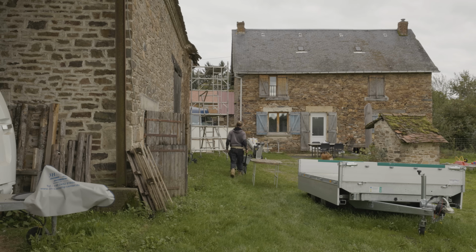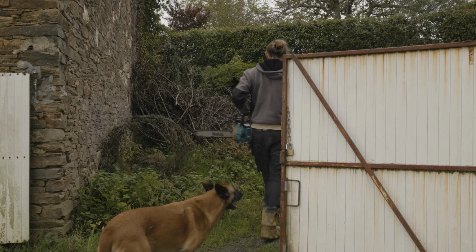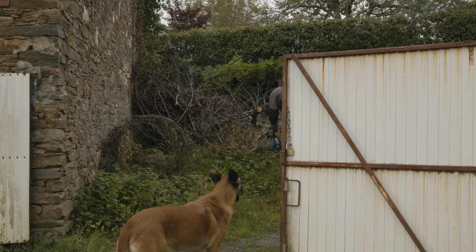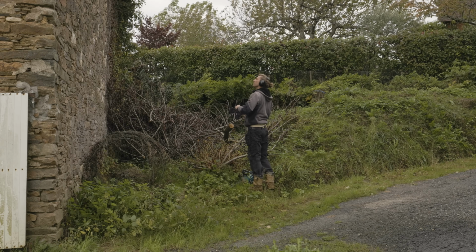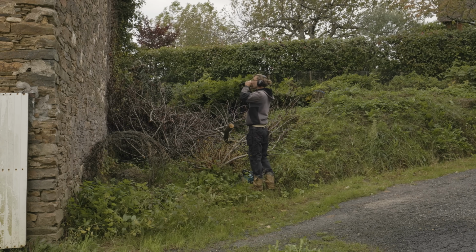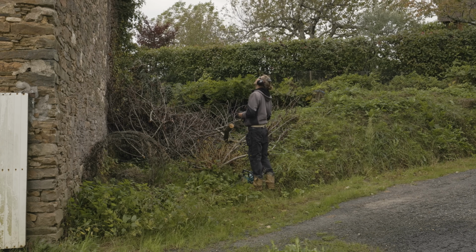In the meantime, waiting for the rain to pass and the ground to dry out, there's no shortage of other tasks to tackle. A wild cherry tree, which was too close to the old barn and blocking access to our future parking area, was taken down by our neighbor, giving us the perfect opportunity to clear it away.